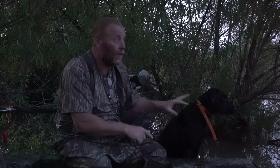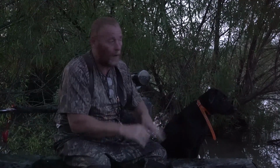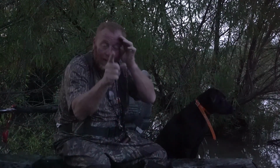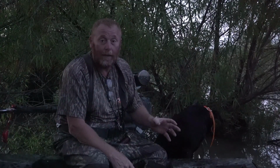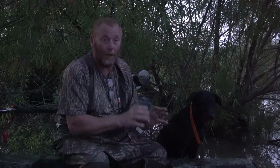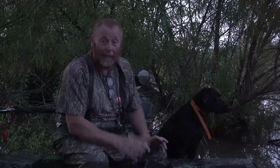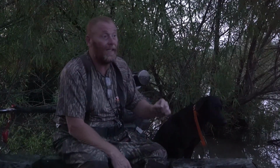Trust me, if you take a young dog like this and throw them in a pit blind, a blind where they can't see what's going on, and 8, 10 hunters all of a sudden come up and start shooting, you will ruin that dog. That's all there is to it. So get out there and make sure that your pup has a slow and steady experience to hunting. About that 5th, 6th, 7th, 8th, 10th hunt, you'll see things really start clicking along, and that's a guarantee.